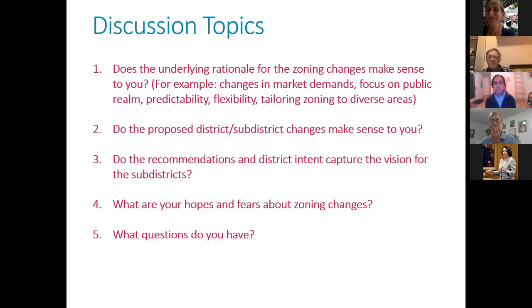So I'm going to open it up for just general discussion. The first question is, does the underlying rationale for the zoning changes that I described make sense to you? In other words, do those planning ideas make sense, that the zoning should have the flexibility to respond to changes in market demands, and that, for example, requiring ground floor commercial throughout the downtown might be too much, or that we should focus on the public realm, or that there should be more predictability in the zoning, or that the zoning should be tailored to the diverse existing character and desired character of these areas. So feel free to respond to any of these questions or any other thoughts you may have.